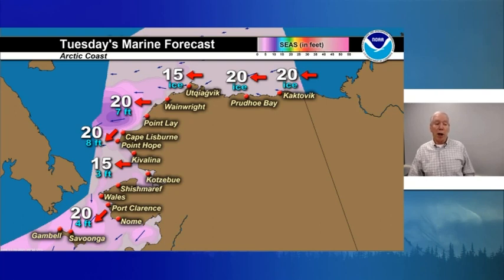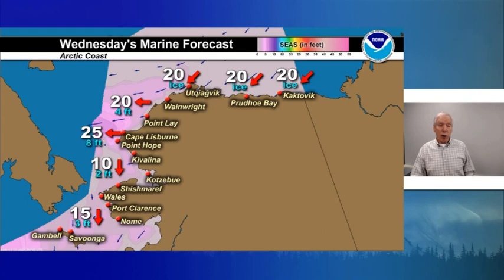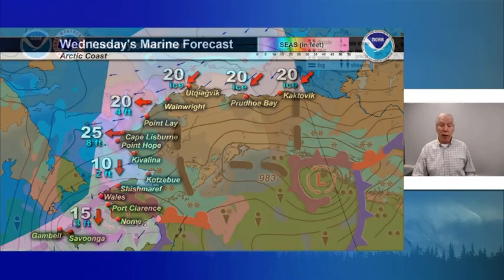And then for the Arctic coast, we have generally easterlies and northeasterlies, winds along the North Slope 15 to 20 knots. Most of it's ice covered, but seas up to 8 feet off of Point Hope. And then winds back off a little bit as you get down toward the Bering Strait with the seas only 4 feet. And then for Wednesday's forecast, again, northeasterlies and easterlies, wind easterly 25 knots and seas 8 feet off of Point Hope. Otherwise, 15 to 20 knots, mostly ice covered and seas up to 4 feet.